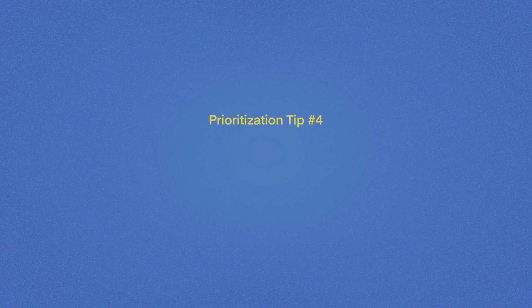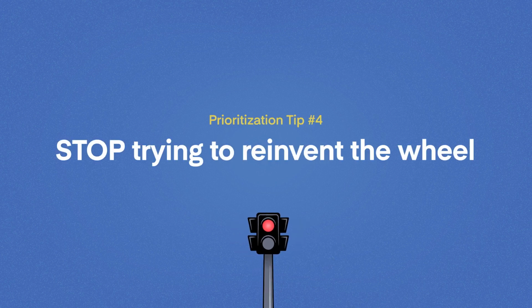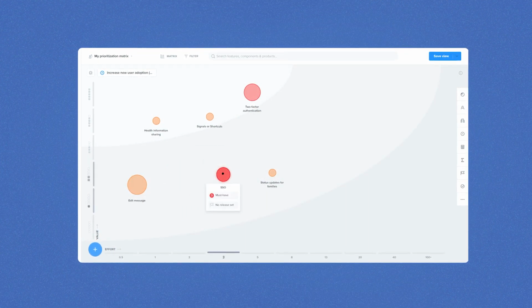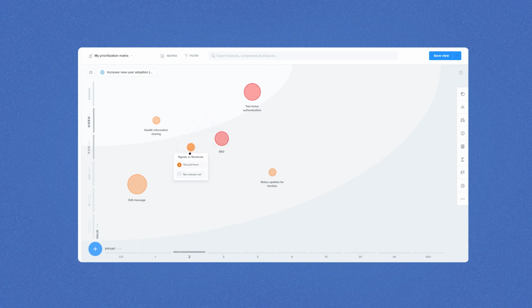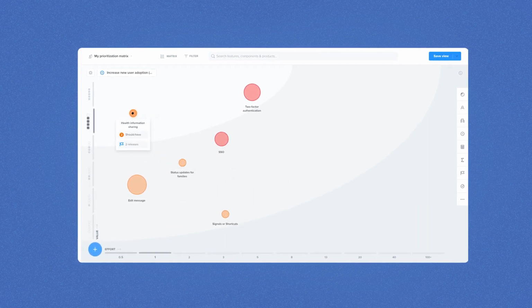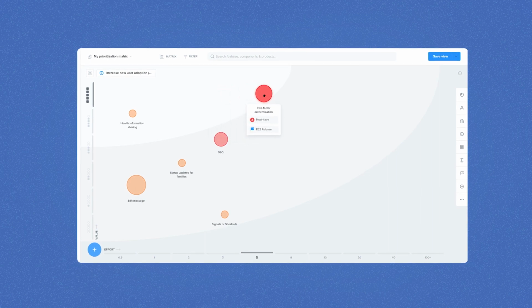Prioritization tip number 4, stop trying to reinvent the wheel. As a PM, your time is extremely valuable and often limited. That's why we suggest leveraging existing frameworks in your prioritization process, especially if you're new to product management. The value versus complexity quadrant, for example, is a prioritization framework that takes the form of a simple matrix. This graph charts your feature ideas based on how much value they deliver versus how complex they will be to build.